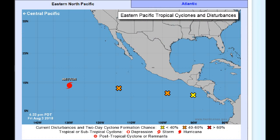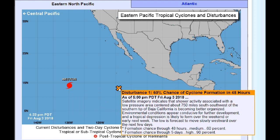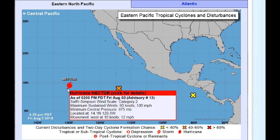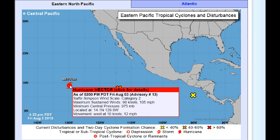So the last part of this update will be looking at the tropical activity. We don't have anything in the Atlantic, but we have a busy amount of things going on in the Pacific. We have Hurricane Hector. It's Category 2. Maximum sustained winds are at 90 knots or 105 miles an hour, and the minimum central pressure is 975 millibars. And then we have all these other disturbances that will probably wind up forming into something too. And we're starting to see, I think, the effects of an El Niño starting to develop again in the Pacific. This is one of the things you start seeing with an El Niño.